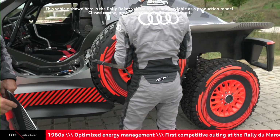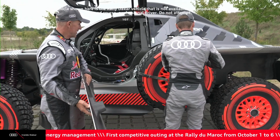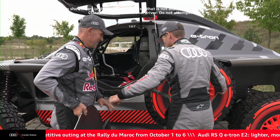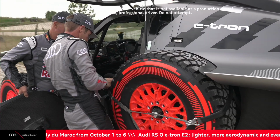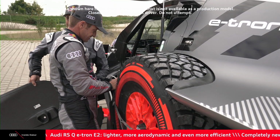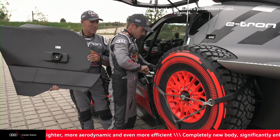They make a mistake, have to open the one again. So this is something we have to learn up to the next Dakar, right? Yeah, this is the first prototype to fix the tire, and you need to improve this system, because it's not so easy to fix the tire, and now with the cover it's only one pin to fix. This is a little bit complicated.